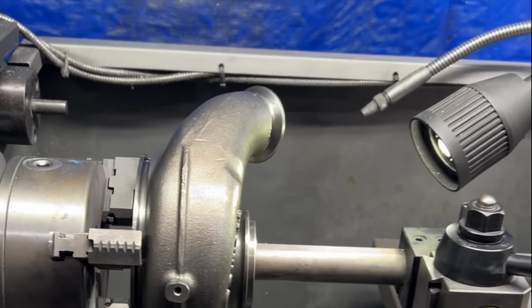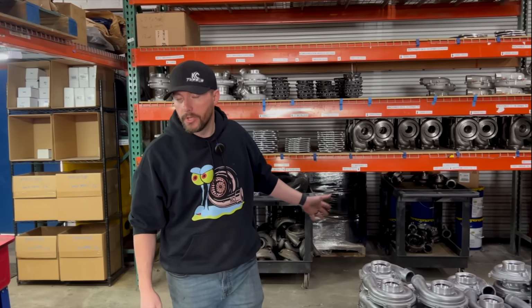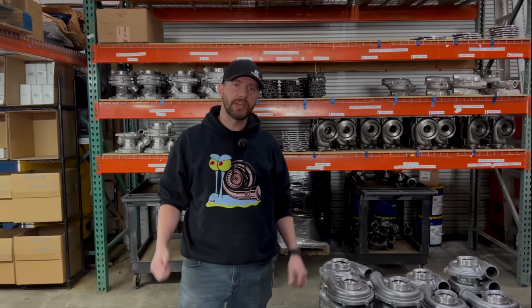So we do a little bit of machine work here in-house, but not a lot. We're not machinists, we're here building turbos. So who machines our parts? Well, typically what we'll do is we'll get a couple of pallets of parts. We'll take them down to Dave at Val-Tech. We've worked with Dave for almost a decade now. Dave's the owner. It's actually Jason who does most of the machining.